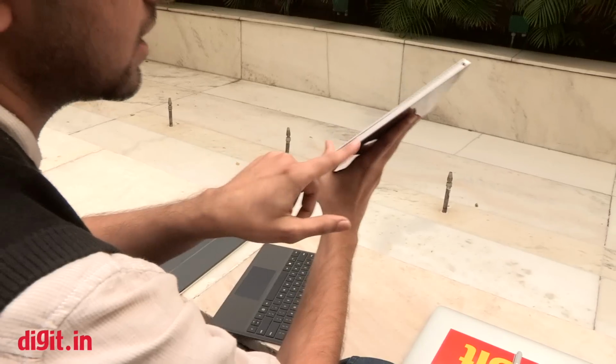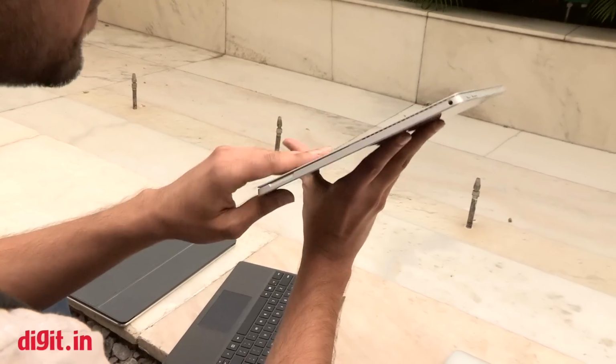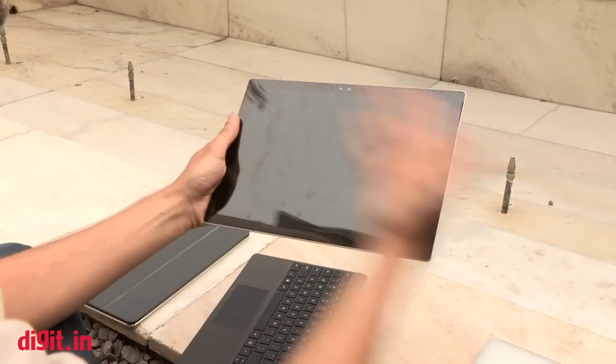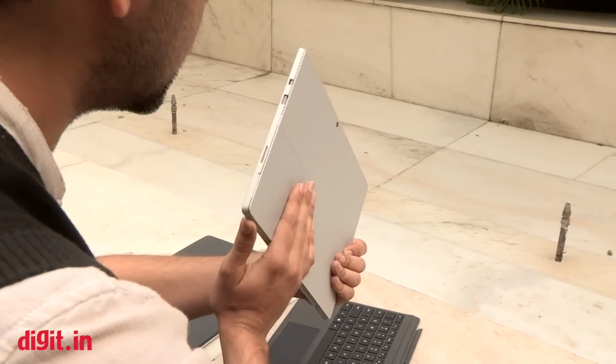So you have, as you can see, there's a slight indent out here. It's a groove. I can pull it out with ease. It's an ergonomically very well built device, and of course Microsoft has the if it ain't broke, don't fix it from the Surface Pro 3, especially where looks are concerned. But yes, a lot of work has gone into the hinge.